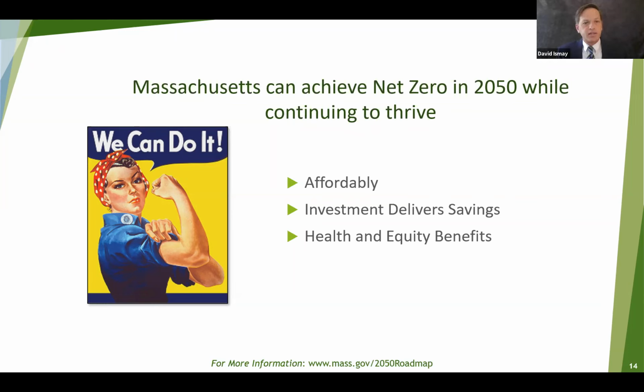We can do it as a society affordably. Doesn't mean we don't have any cost. It doesn't mean it'll cost less than it costs today. Maybe it will, maybe it won't. But our best estimate right now is that we can do this, if we're smart about it, for about the same amount of money we spend on energy region-wide every year. And that's billions of dollars that we all spend collectively every year.